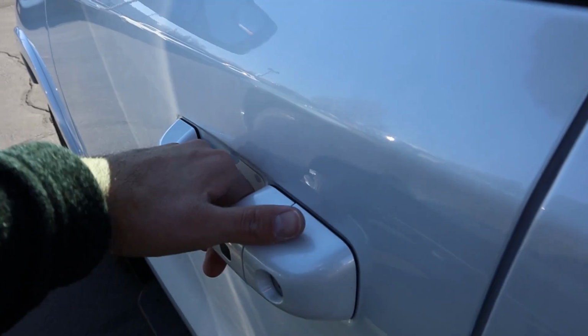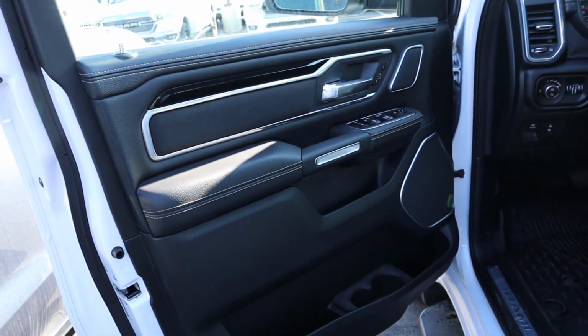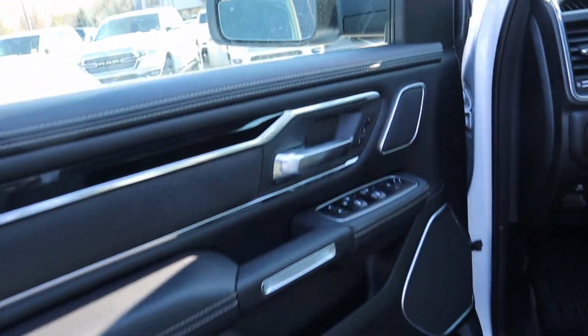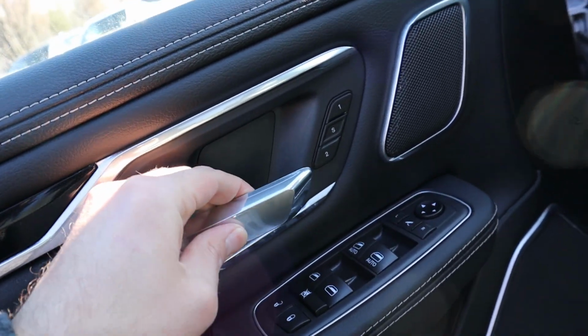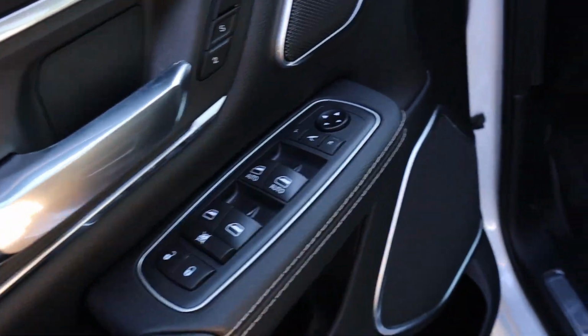Again, we've got keyless entry, except you put your hands back here, and then it's supposed to unlock. We've got the little mirror there on the side. Now the door panel is identical to what's in the rear of the Ram, and you can see this little door handle. This one has the Harman Kardon sound system. Window controls here. It does have power folding mirrors.